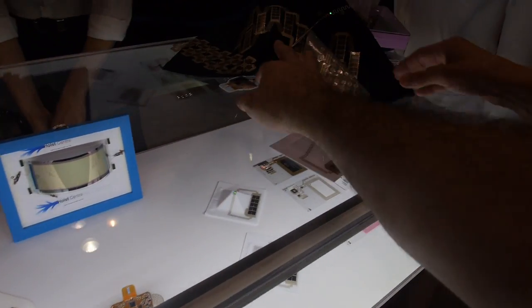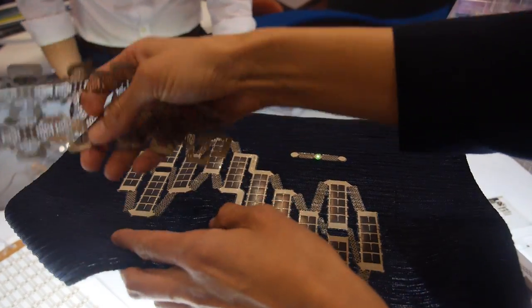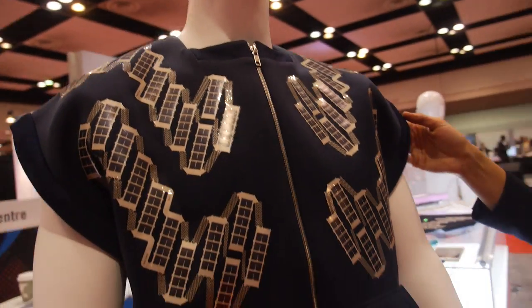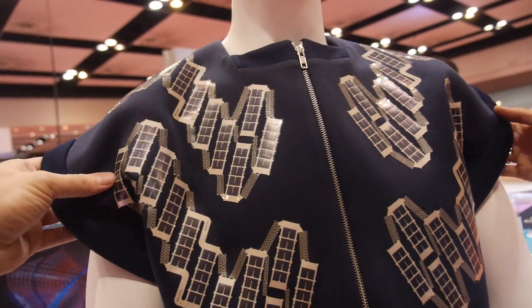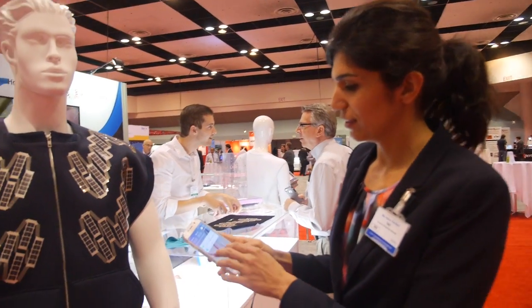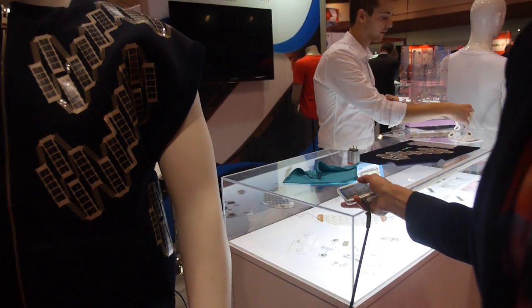What are you looking at here? This is an example of integration of solar panels on textile, and you can see an actual garment of it here. We designed it with a Dutch designer, Pauline van Dongen. You can charge your phone with indoor lights. Nice, so it's charging my phone. What's the power? It's 2 to 3 watts inside and 5 watts outside.